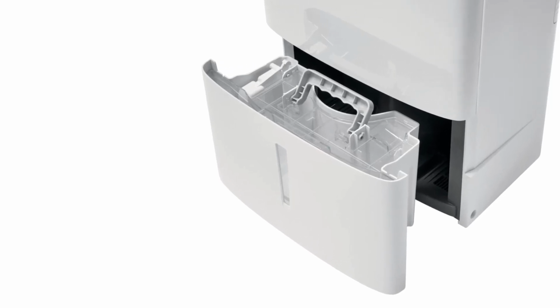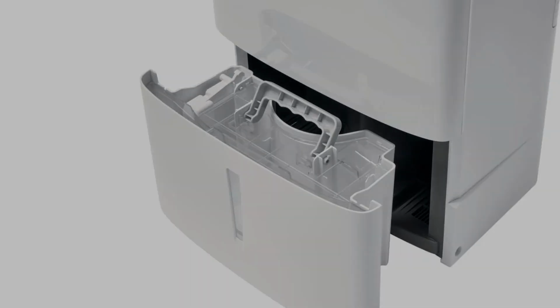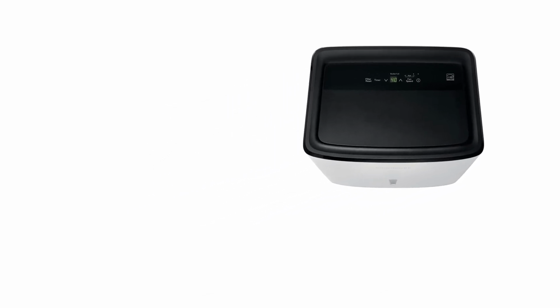It's also a bulky machine that can be a bit of a tight fit for smaller rooms. Check out the Midea MAD35S1QWT if you want another 50-pint model that occupies less space when not in use, but note that it's noisier and produces more heat than the Frigidaire.